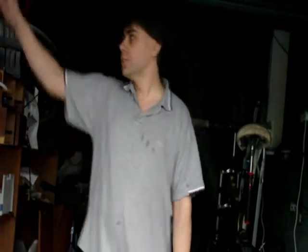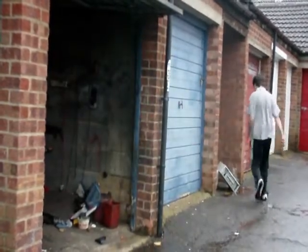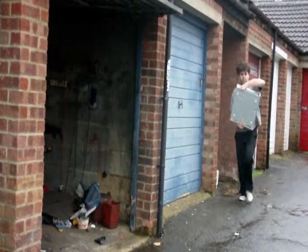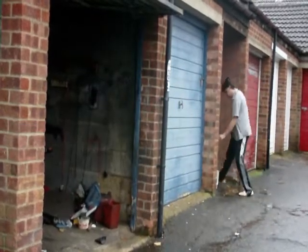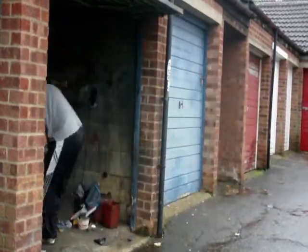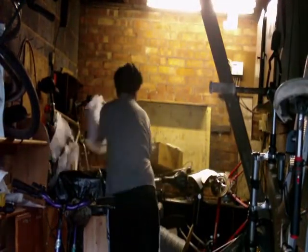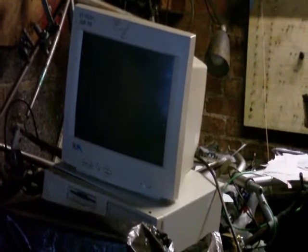It's quite dark here, so I'll just shed a bit more light on things. Now I'll just go and get the computer. Place, I can do what I want. There it is in its new home, where it can now retire. It's raining out there. Can you hear the rain?